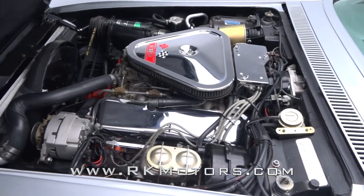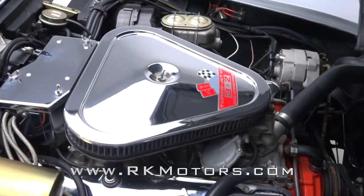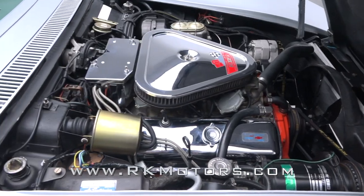Beneath this Vette's sculpted hood, you'll find 427 cubic inches of buff L68 big block. That 400 horse engine sends power back to a correct Muncie 4-speed and posi-traction differential with 308 gears.